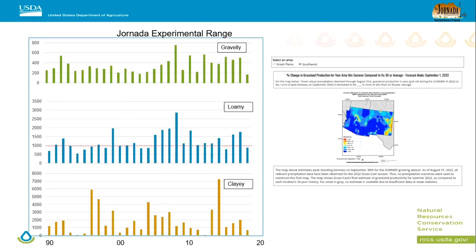Now, in our particular case, we're very lucky here because we have a lot of data about variability. And in particular in this example, I want to use forage production as the ecosystem service that we're interested in, and look at the production of forage or net primary production on the Jornada Experimental Range over the last 30 years. And we can see that on these, taking some examples here on a gravelly site, an upland site, the lowest productivity site, you can see that variability that goes from almost 800 pounds per acre per year, all the way down to barely 100 pounds per acre per year.